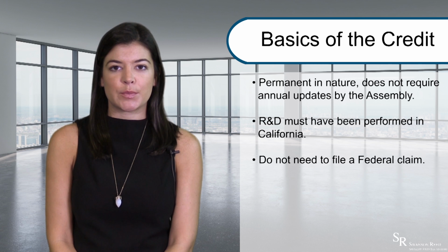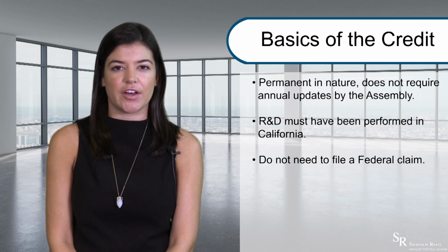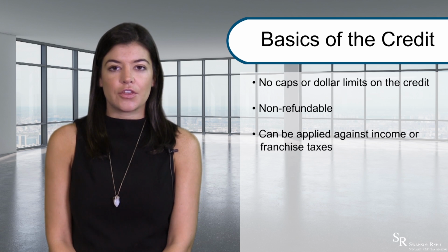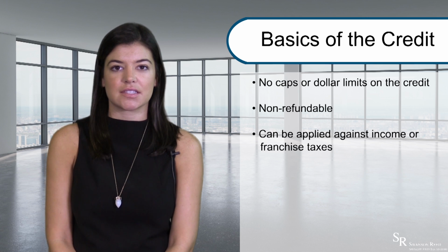The R&D must have been performed in California. The taxpayer is not required to file a federal claim to file a state claim. There are no caps or limits on the credit. The credit is non-refundable and can be applied against income or franchise taxes.